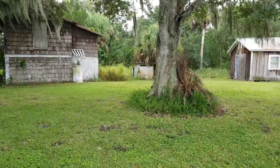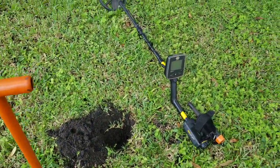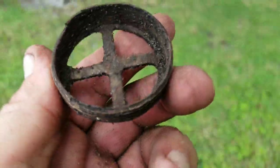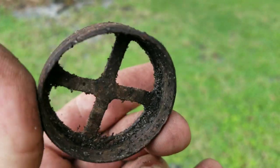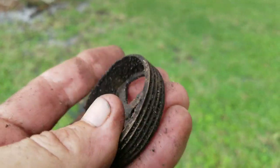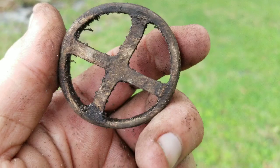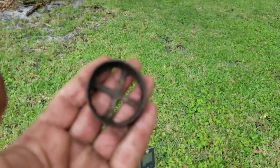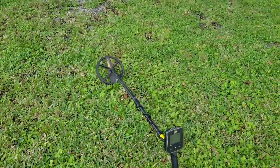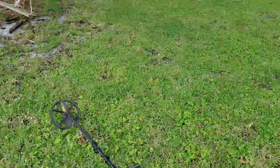Alright, this was cool and unexpected, and in an area I've definitely hit before. This would be part of a sink drain, I do believe. That is too cool. Of course, if somebody recognizes that as something else, say so. I'm always happy to learn. Alright, loving it. Running out of time here. Got to get a few more targets though.